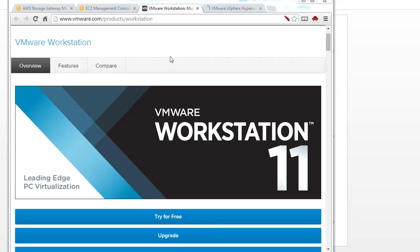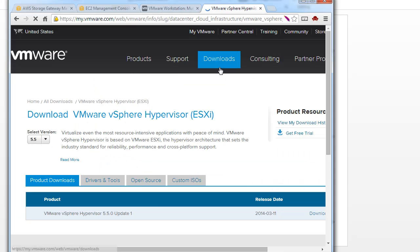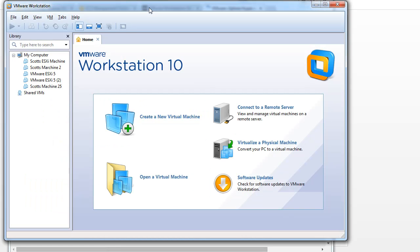The next thing you want to do is download VMware Workstation. That's going to help you launch your virtual machine that's going to live on premises. So you're going to need a tool like VMware Workstation that I'm using for Windows here. I basically sign up through VMware's website for an account and download and install that application. You also need the virtual machine itself, which in this case we're using ESXi, and that can be downloaded from the following link.